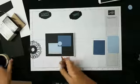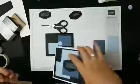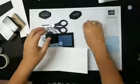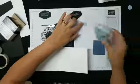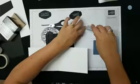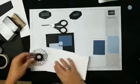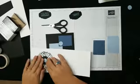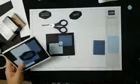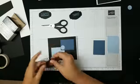So, all right, one more glue dot to this guy. And we're gonna come back here and get our middle with a spot of Stampin' Seal on that Seaside Spray. Okay, and there we go. Cool. Need something down there, but that's okay. It'll be okay. It's just different, right, isn't it? All right, so where's my other sunflower?